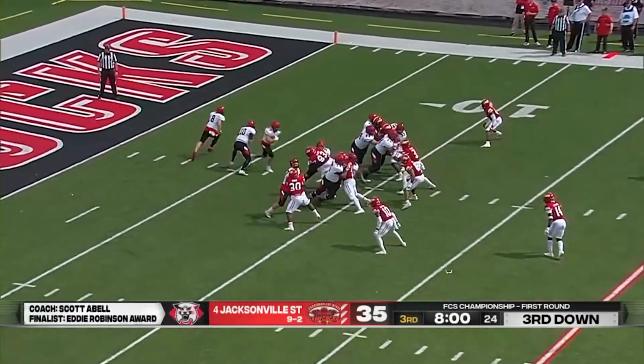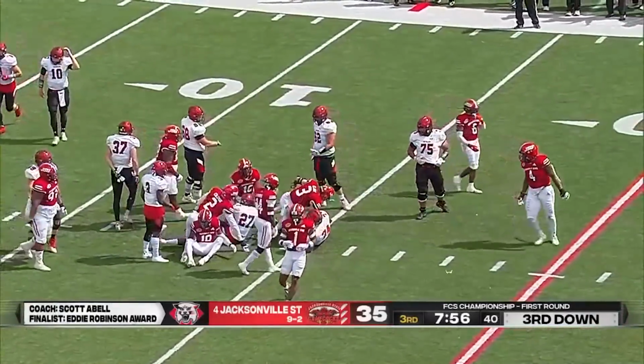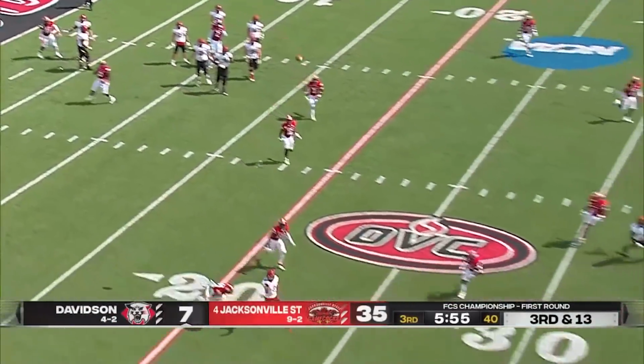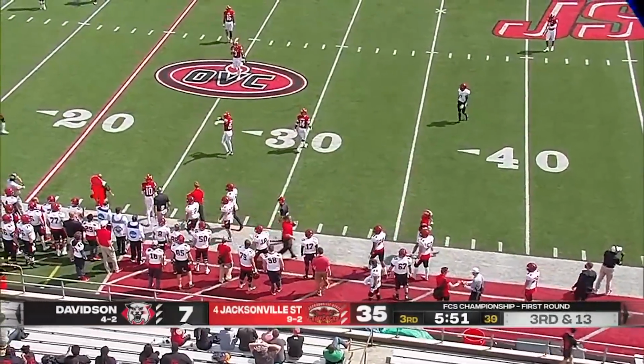You know, this is a young man that has come into this program and got them into the playoffs for the first time in history, as you mentioned. So if you can do that and you can implement some of it, why not have that in your back pocket as a weapon? Certainly works for the service academies.